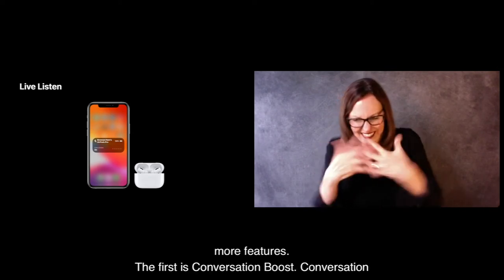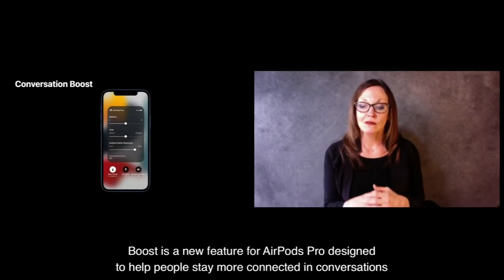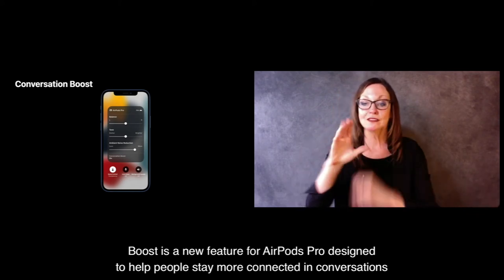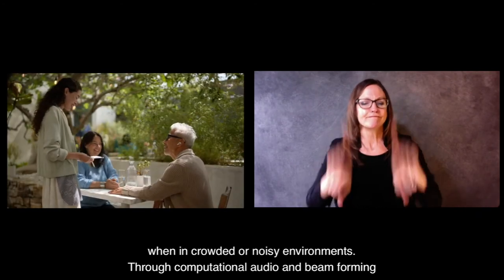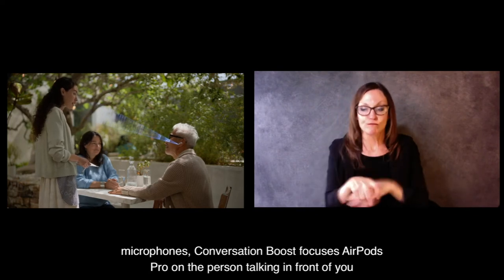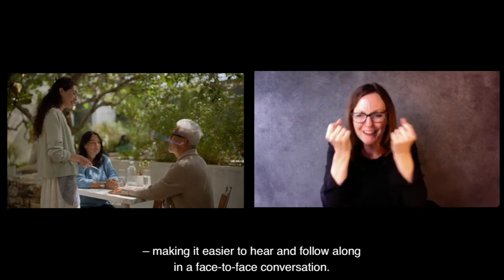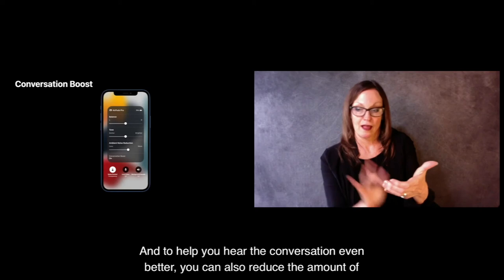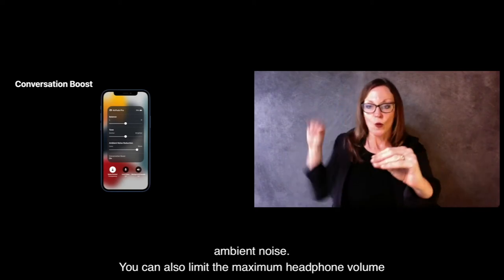And now let's talk about some more features. The first is Conversation Boost. Conversation Boost is a new feature for AirPods Pro designed to help people stay more connected in conversations when in crowded or noisy environments. Through computational audio and beamforming microphones, Conversation Boost focuses AirPods Pro on the person talking in front of you, making it easier to hear and follow along in a face-to-face conversation. And to help you hear the conversation even better, you can also reduce the amount of ambient noise.